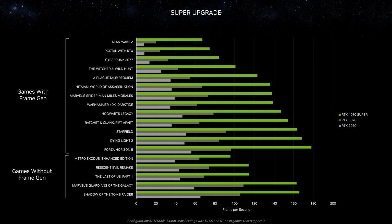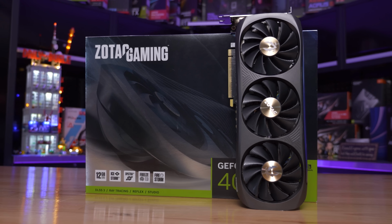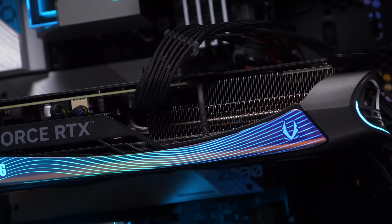Nvidia has a performance slide showing the difference relative to the RTX 3070 and RTX 2070 with and without frame generation, but likely also provided us with a performance claim relative to the RTX 4070. Now, this should be taken with a grain of salt given it's Nvidia's first-party benchmarking, but they are saying the 4070 Super is 15% faster on average than the 4070 and 5% slower than the 4070 Ti.